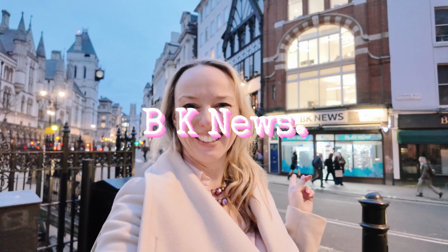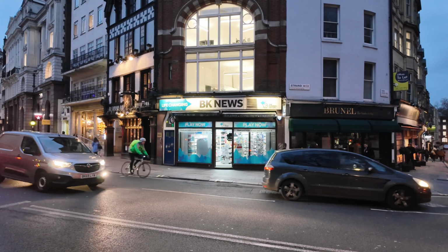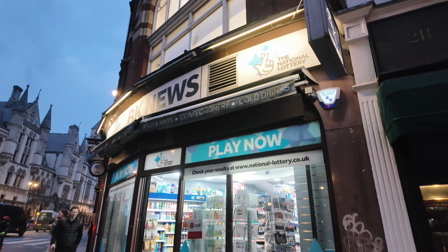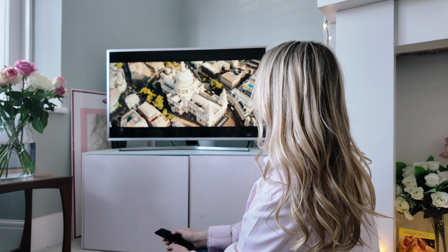Across the street and completely unchanged is BK News, which you'll remember because Bridget bobs over there to get a packet of fags and misses the verdict, only to be saved by Mark Darcy. And bizarrely enough, right next to the Royal Courts of Justice is the beautiful big church where Daniel Cleaver has his funeral.